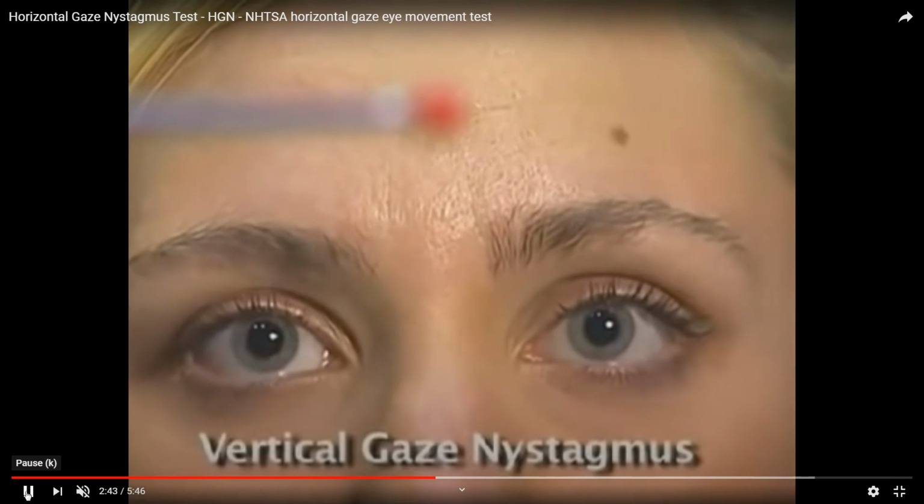Don't go way up. You're going to move it up just about, I'd say, a foot or 12 inches, though it may vary from person to person. Anything that gets them to the top of their vertical without having to blink and try really hard to keep their eyes up there. Once they get their eyes up, hold it there for a few seconds. You'll see that same nystagmus or bumping, which usually indicates some type of controlled substance.